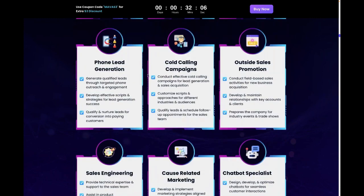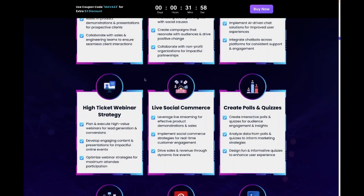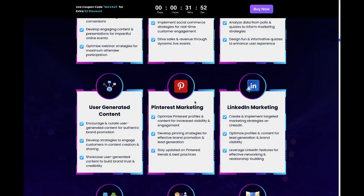Guys, whatever you need, lead, sales, and delivery, it is right there. Whether it's for yourself or for your clients, it's done. Whether you're selling e-com products, you need a high-ticket webinar strategy, or you want to go and dominate Pinterest, which is way too undervalued, way too untapped. I don't see a lot of people teaching Pinterest anymore, that you can get solid clients from Pinterest with ease.